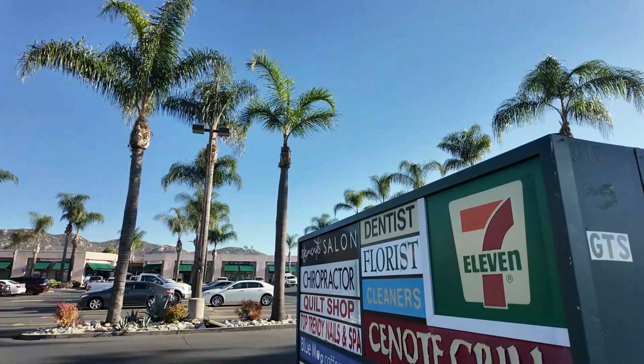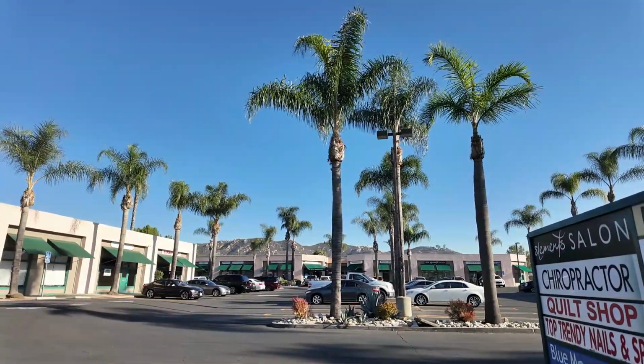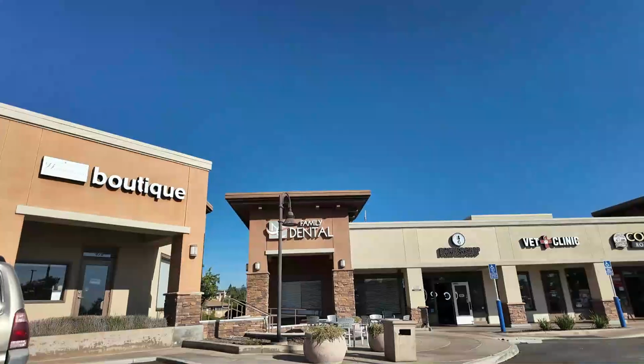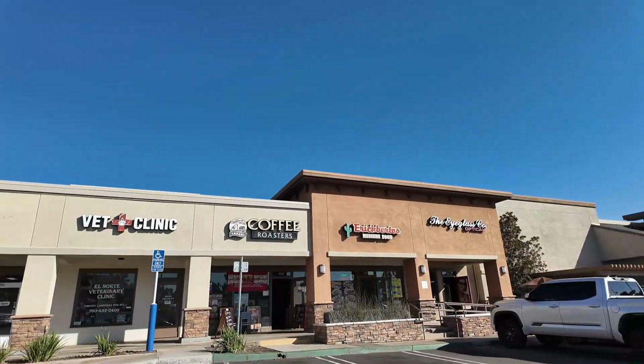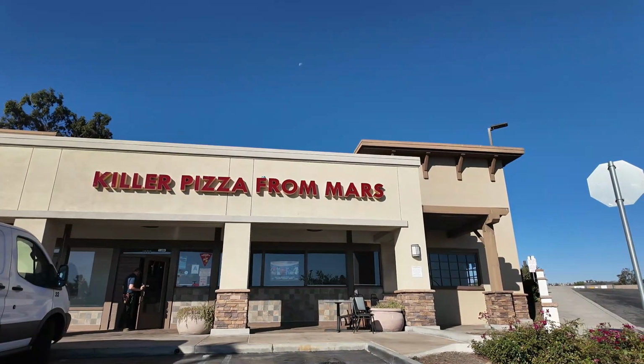No real shopping. There's a little convenience store, a little 7-Eleven right over here, a little Mexican food spot. What else is in there? Oh, coffee shop. But if you're really looking for your amenities, you got Costco. It's probably like a 10-minute drive off Nordahl. You've got Walmart over there, actually a ton of little restaurants, kind of fast foodie spots over there too. And then directly down El Norte, that's where you could find some grocery stores and that kind of stuff. Killer Pizza from Mars is right over there as well.